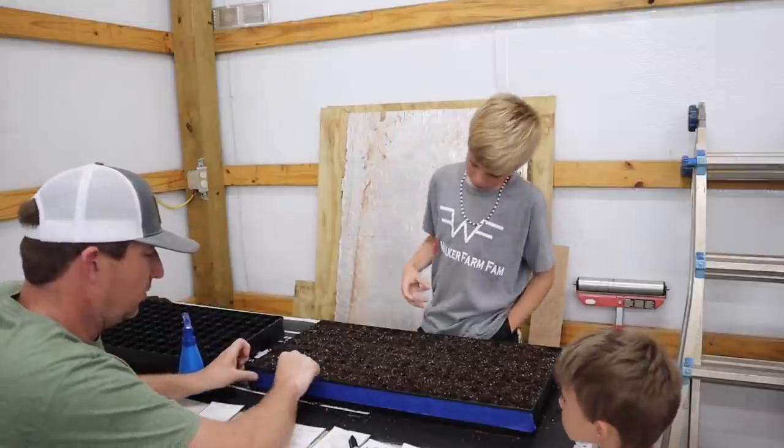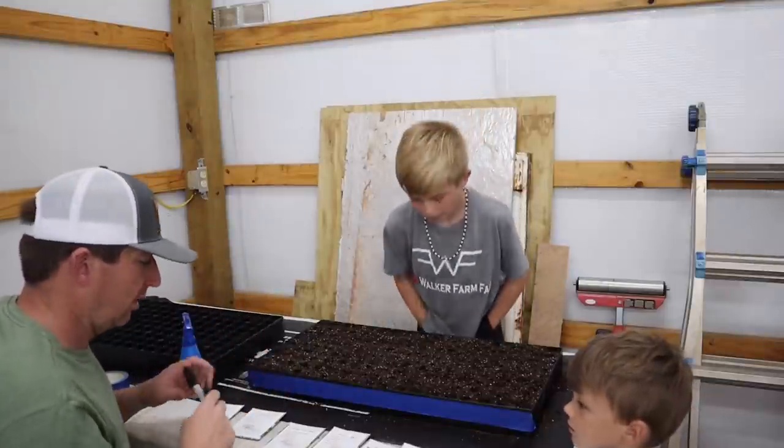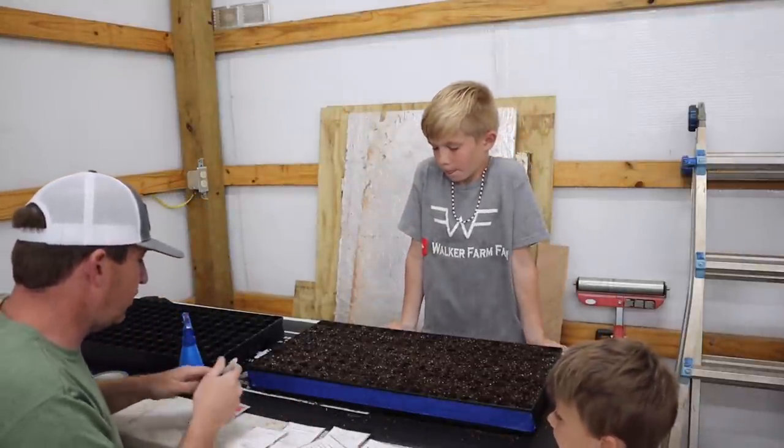So I'm going to use some good old painter's tape and my Sharpie. I'm going to put these in the order I'm going to plant them. I like to plant stuff. So we're going to start off with our green griller squash.